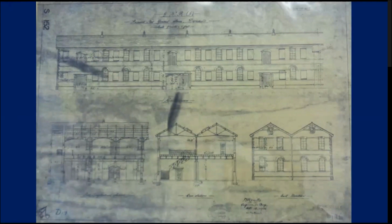And he's combined the use of the round-headed windows as well as the semi-architrave windows, the whole breadth of the building, as well as the ocular pediments at the end. And actually, I mentioned the Boyle's patent ventilators earlier. You can see them running all across the roof.